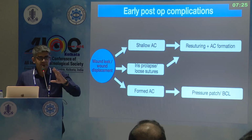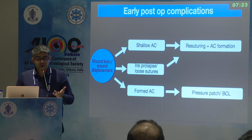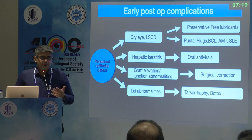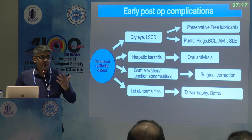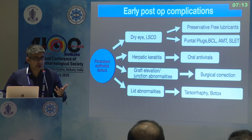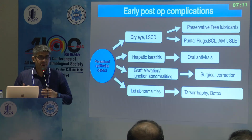But if the SE is formed, there is a micro leak, you can manage it with a bandage contact lens or just a pressure patch. Persistent epithelial defect: look for why the epithelium is not growing. There are multiple reasons why it can happen. So look for dry eye disease or limbal stem cell deficiency, which can be pre-existing.